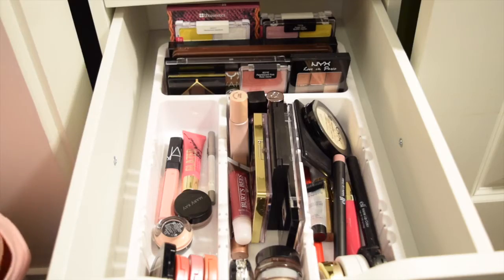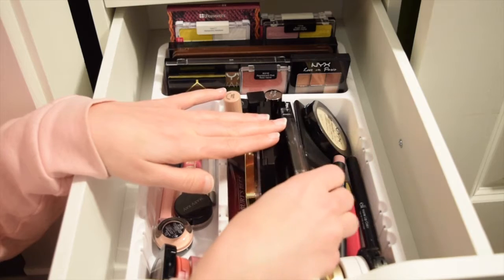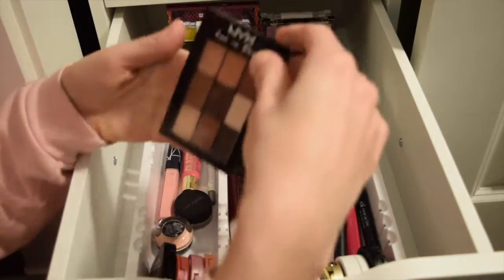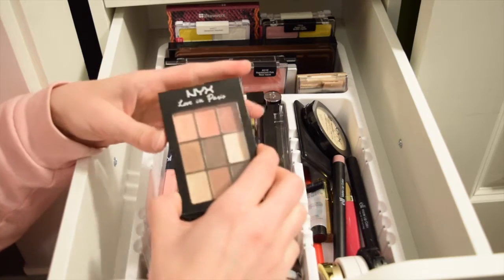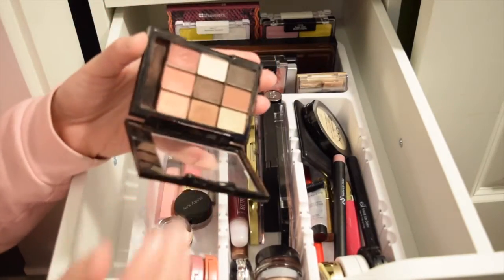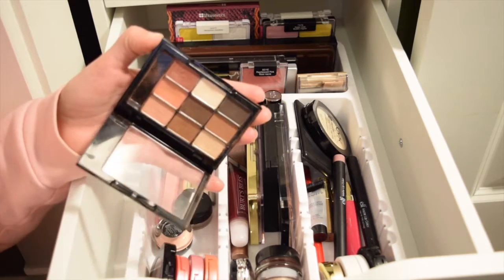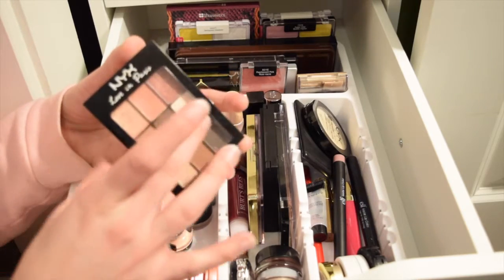So, I will go ahead and pull, let's see, I think I'll go ahead and pull this NYX Love in Paris. I love this palette and I have talked about it a lot, but for some reason I don't grab it that often. It could just be because I have other palettes that I'm trying to rotate through, which if that's the case, that's fine. I'll keep it. But I do want to give it love this week and see if it's something I want to hold on to or what's the deal. But I do love it.